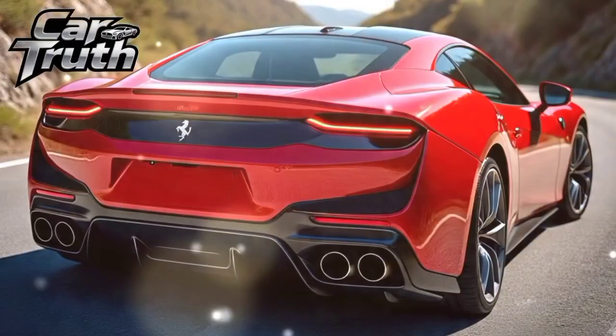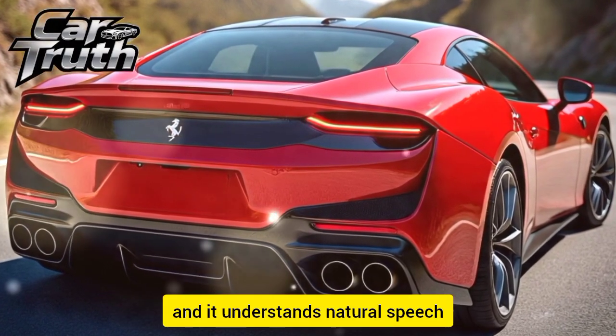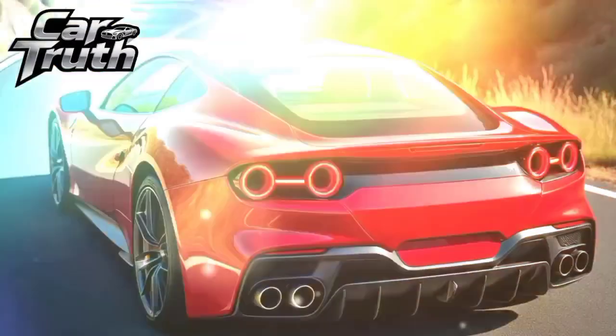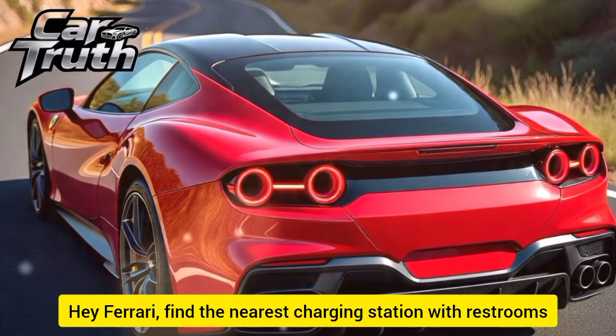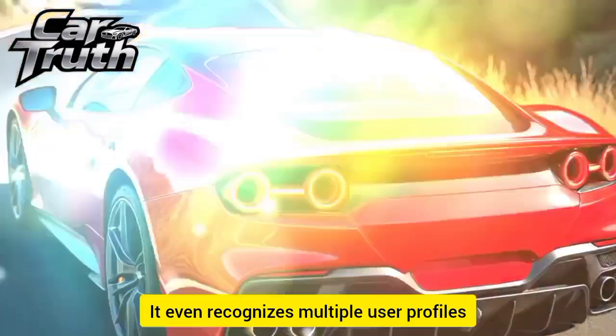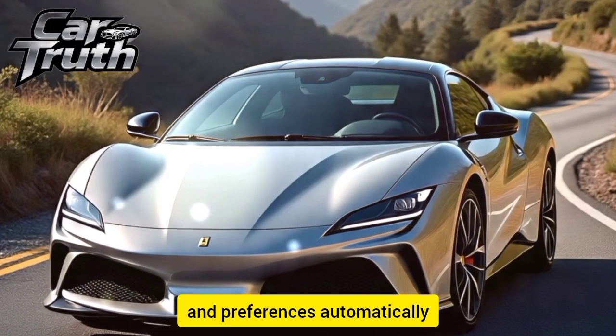Voice control? "Hey Ferrari" wakes the system instantly, and it understands natural speech. "Hey Ferrari, lower the temperature and play some jazz." Done. "Hey Ferrari, find the nearest charging station with restrooms." On screen. It even recognizes multiple user profiles, so the car knows who's driving and adjusts seating, mirrors, and preferences automatically.